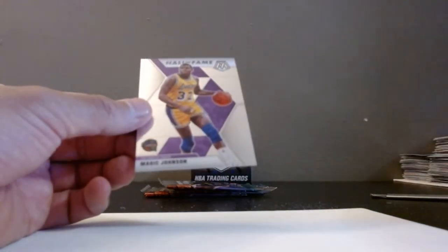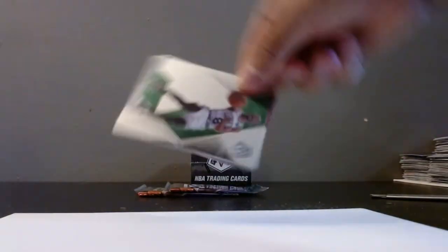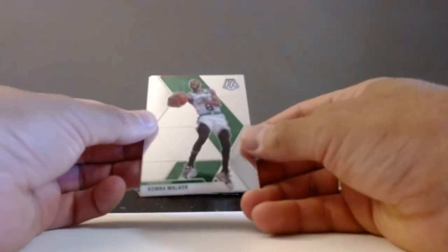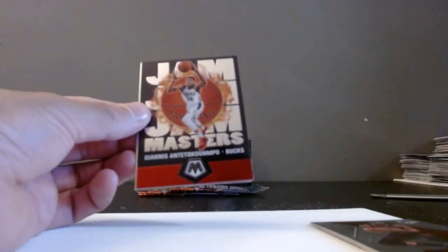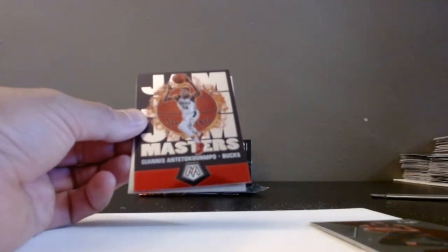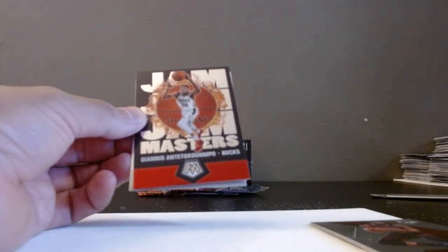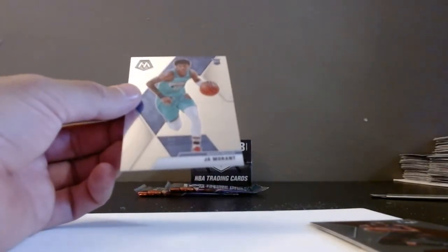Markelle Fultz, Kelly. We have Tristan Thompson for the Cavs, Green Mosaic. And we have Hall of Fame, Magic Johnson for the Lakers. Kemba Walker, Young. And talking about Giannis leaving to the Warriors, let him stay with the Bucks because he got a Jam Master for Giannis Antetokounmpo. And we have a RJ Barrett base for the Grizzlies.